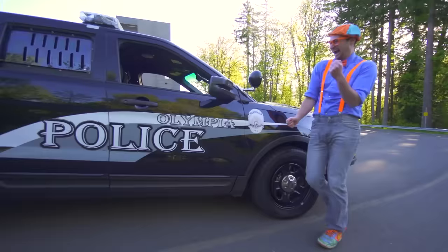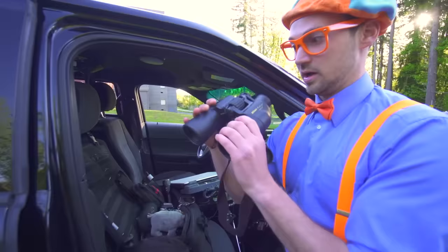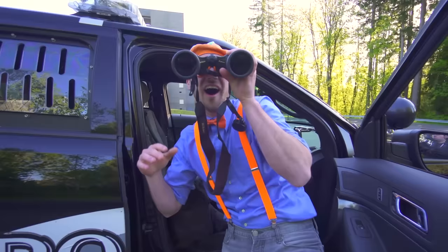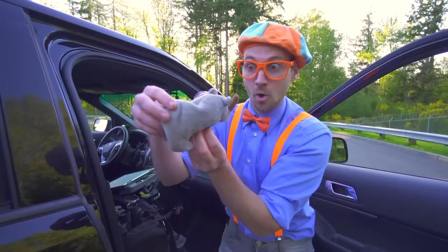In here. This is the patrol bag. There's so many cool gadgets and goodies in here. Whoa, like binoculars. Whoa, I can see so far. Whoa, hey. Okay, put those down there. Ooh, stuffed rhino. Wow. Ooh, a camera.